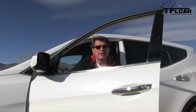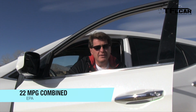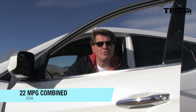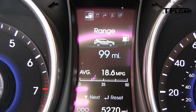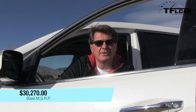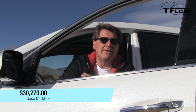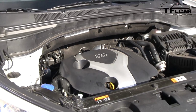The number 3 unexpected surprise isn't all that surprising, especially if you read the automotive news. This Hyundai Santa Fe is supposed to get in the low 20s combined MPG. In fact, I'm getting 18.6, which isn't bad for a big 5-person crossover, especially one that doesn't have a CVT and has a turbocharged engine, which is thirstier than a regular, normally aspirated engine.